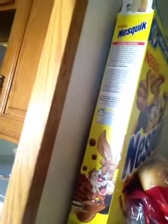I'm gonna see if I can find some foods to test here. Doesn't look like there's anything in here, as far as I can tell. There's nothing in there. Is anything getting in here? Oh, guys. Nesquik cereal.